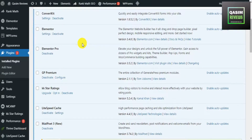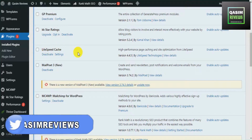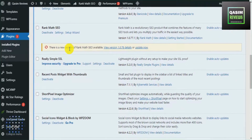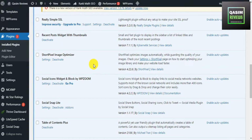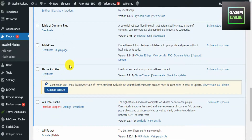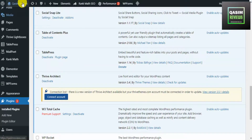Also, I installed some of the free and premium plugins on my site, like ConvertIt, the premium version of GeneratePress, Elementor Pro, LiteSpeed Cache, which is for speed optimization, and Rank Math SEO, which is one of the best plugins to write great SEO content. ShortPixel is for image optimization. And also the premium version of Thrive Architect. It is the tool that I used to design my site. It is cheap and one of the best tools you can use to easily design your website.